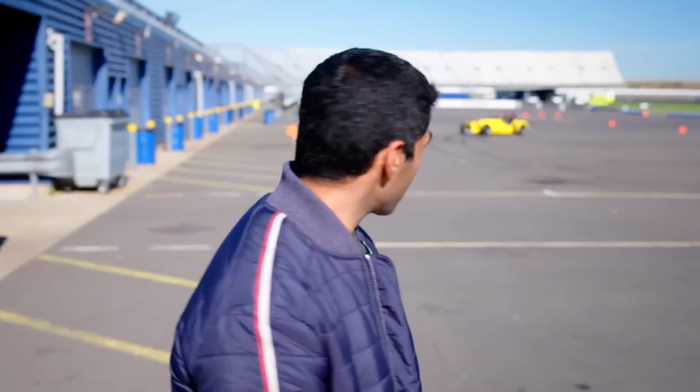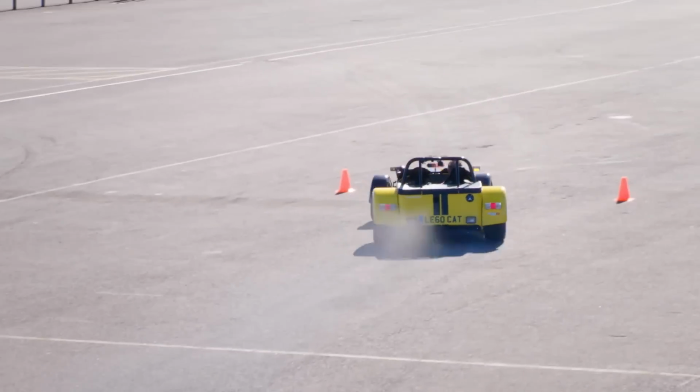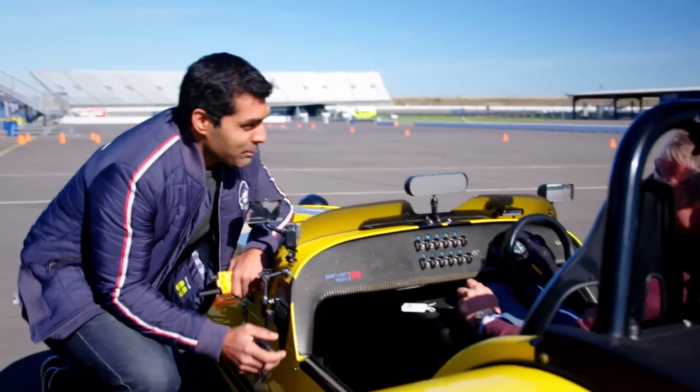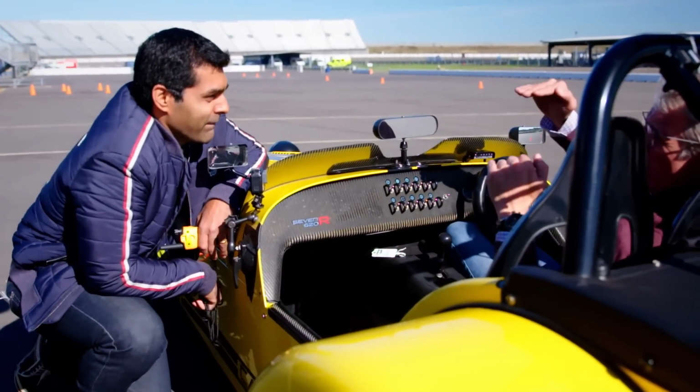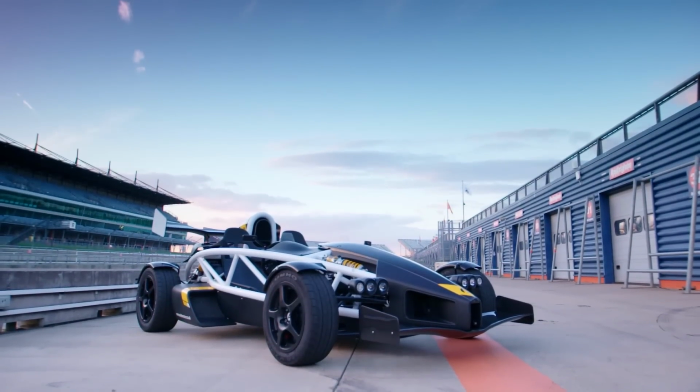Not as quick to get in reverse as I would have expected, but anyway. Up to the line. 27.63, what do you reckon? That's it. It's in between the Xenos and the Radical. Time for the last car.